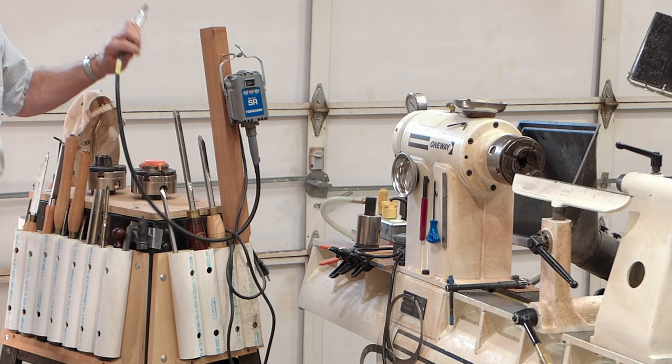We have been invited into 15 shops from members of Richmond Woodturners. We have gained tips and tricks, maybe some solutions to problems. Some of the shops have been in garages, some of them in sheds, some of them in standalone buildings, some of them in basements. And if after watching these, your shop is just a little bit better than it was when we started, then we were successful.